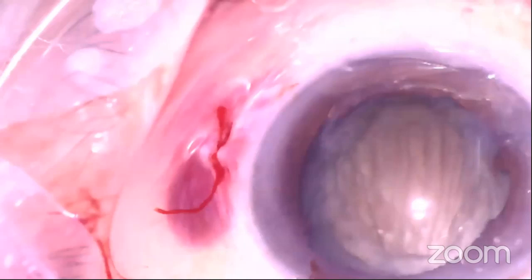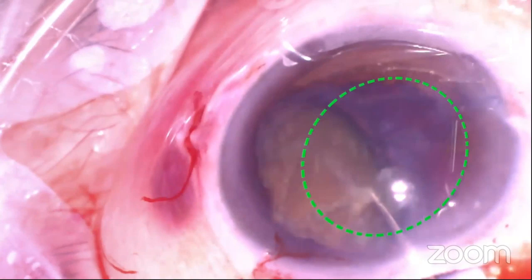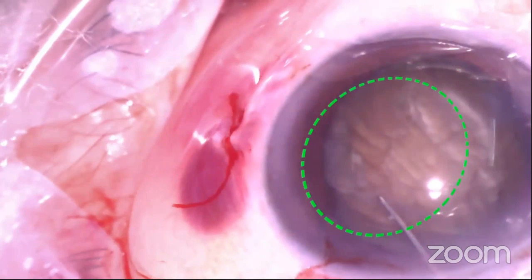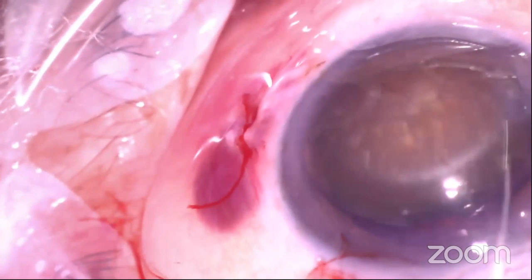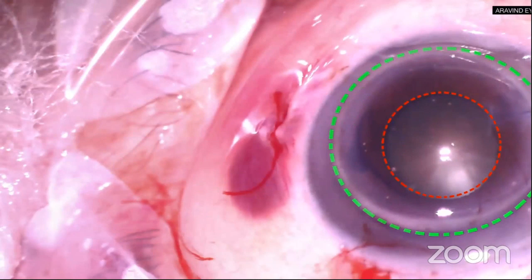You can see me going from scratching the center with the Sinskey's spatula. I have reached the equator. I have prolapsed the nucleus gently. This has been comfortably done mainly because I have a very well dilated pupil and a large rhexis to help me achieve this. Imagine this kind of a hard, wide, and large nucleus being prolapsed through such a small pupil. This is the pupil that was at the beginning of the case. So even though people like Dr. Venkatesh and Haripriya Madam might deliver it through this pupil, the consistency of the surgery really needs a very large rhexis and a large pupil.